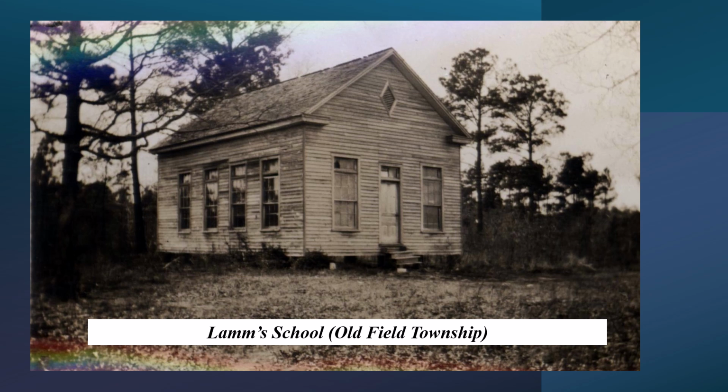This is one of 2 schools named Lamb's School. This one was in Oldfield Township. It does not appear on the first map because it closed right about the time the map was made. Basically, this school was abolished in about 1916 or 1918, so it would not have appeared on the first map because it was no longer in use. Again, you can see you've got 4 windows on the side, 2 windows to the front, and one door for going in and out.